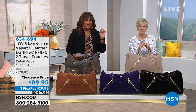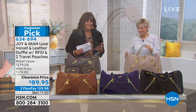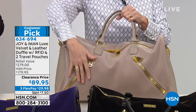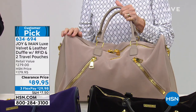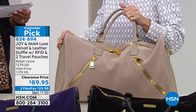Myers and a duffel bag. I've never seen this combination of velvet. I'm so excited about a velvet and leather duffel bag set that you're getting. You're getting the duffel bag and two travel pouches that we'll show you that are inside. One of the travel pouches is a little bit larger that you can actually carry as a crossbody, right?